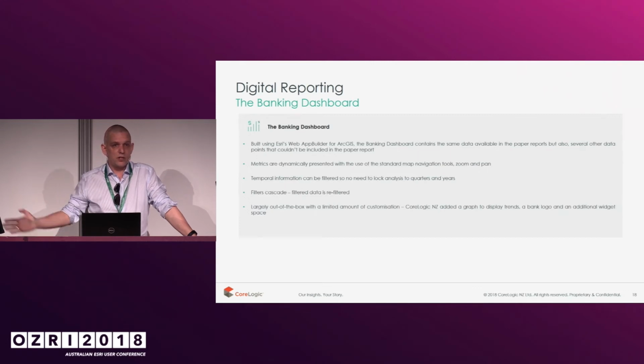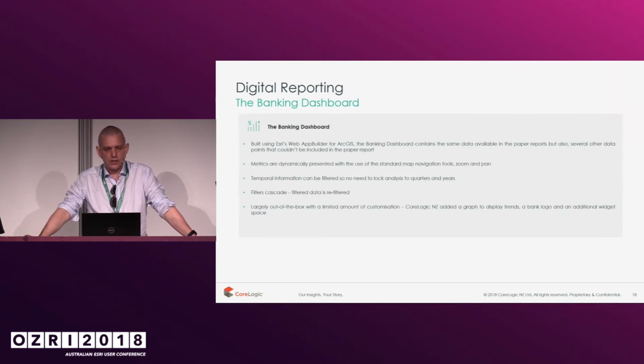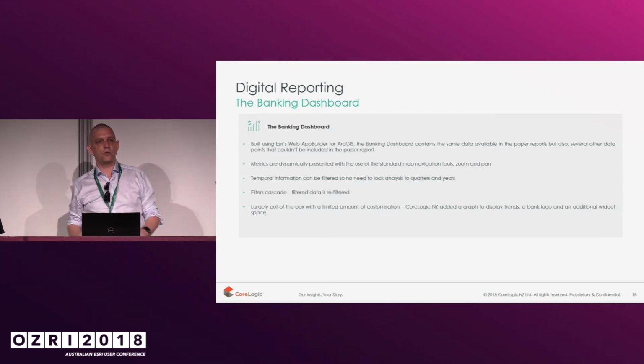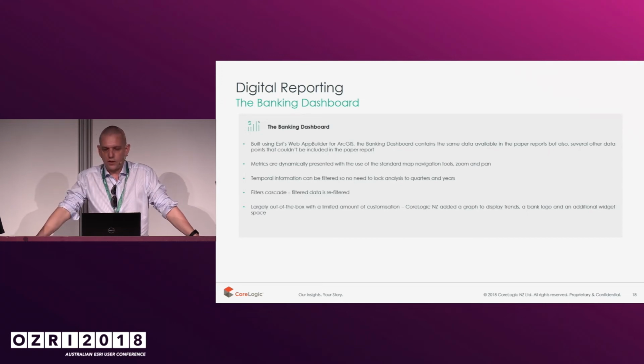It uses the same data, pointing to the exact same tables in the database that were being used to produce the paper reports. The great thing about it is that the metrics are dynamic. They're presented using standard map navigation tools, so as you pan around, zoom in, zoom out, you're getting a lot more information than you ever could out of the paper reports.